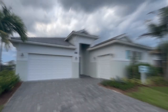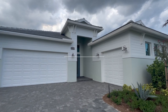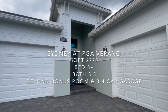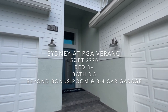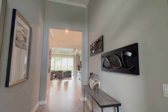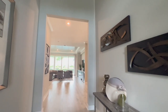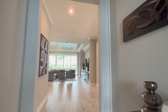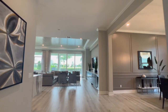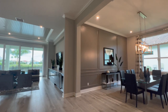So here we have the beautiful Sydney model by Kolter Homes. The Sydney is going to give you 2,776 square feet under air, three bedrooms and a den, 3.5 bathrooms, a 3-car garage, and just as soon as you walk through the foyer, you're going to immediately notice how spacious and open everything is. You have high ceilings, a massive kitchen with the island at the center, perfect for hosting, and tucked away you have a wet bar, a walk-in pantry, and laundry room, all with plenty of cabinetry and their own separate sinks.